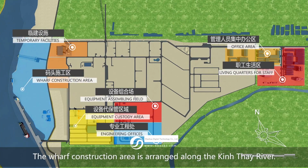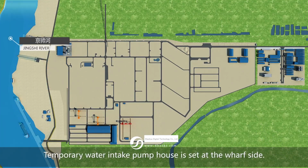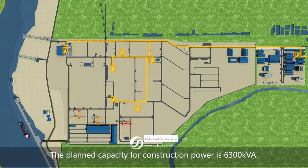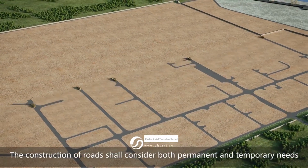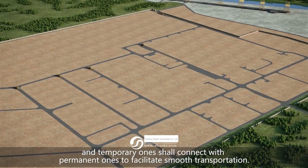The wharf construction area is arranged along the King Tay River. Temporary water intake pump house is set at the wharf side, and a secondary pump house is also set in the plant site to supply construction water. The planned capacity for construction power is 6,300 kilovolt amps. The power supply derives from the 35 kilovolt line to the local grid. The construction of roads shall consider both permanent and temporary needs. The temporary ones shall connect with permanent ones to facilitate smooth transportation.